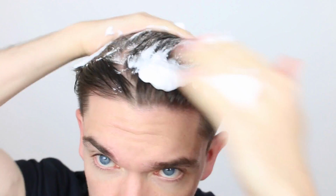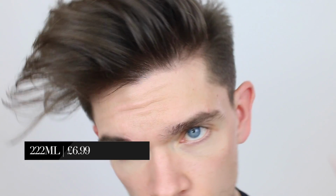Just damp hair, the mousse straight in, work it through, hairdryer, work that up, and then I've just finished with the British Barber Association texturizing clay, which I had in the last new in, and then just fixed it with hairspray. But I think this is pretty good. It's giving me that volume and it does last a long time.